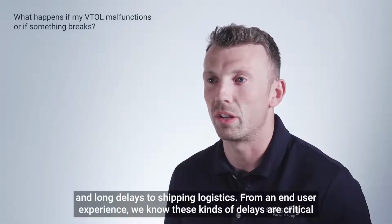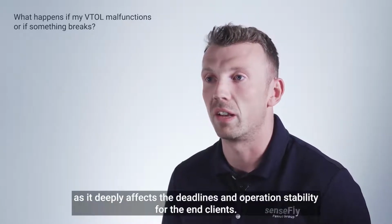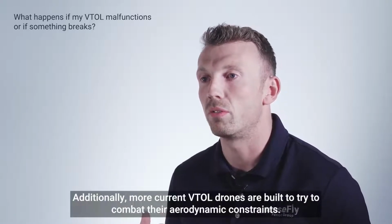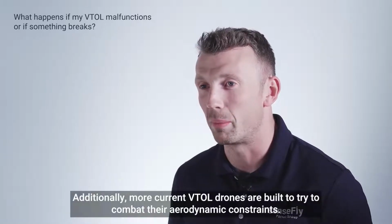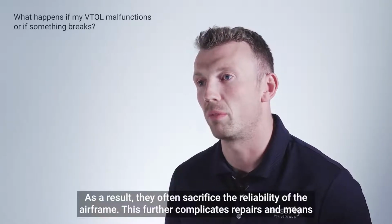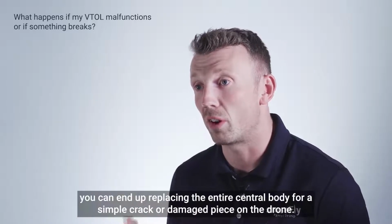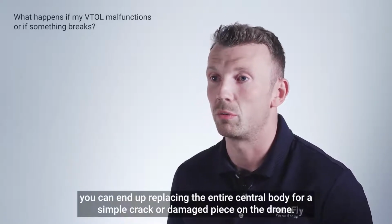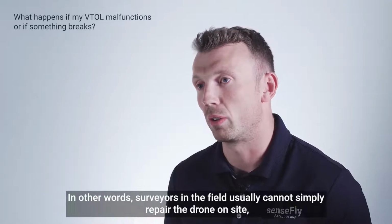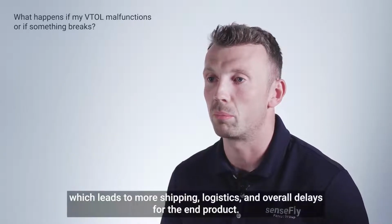From an end user experience, we know these kinds of delays are critical as they deeply affect the deadlines and operational sustainability for the end clients. Additionally, most current VTOL drones are built to try and combat aerodynamic constraints. As a result, they often sacrifice the reliability of the airframe. This further complicates repairs and means you can end up replacing an entire center body for a simple crack or damaged piece on the drone. In other words, surveyors in the field usually cannot simply repair the drone on site, which leads to more shipping, logistics, and overall delays for the end product.